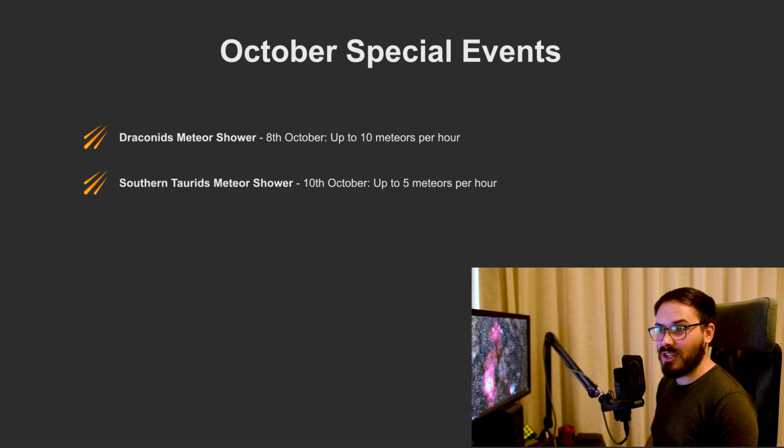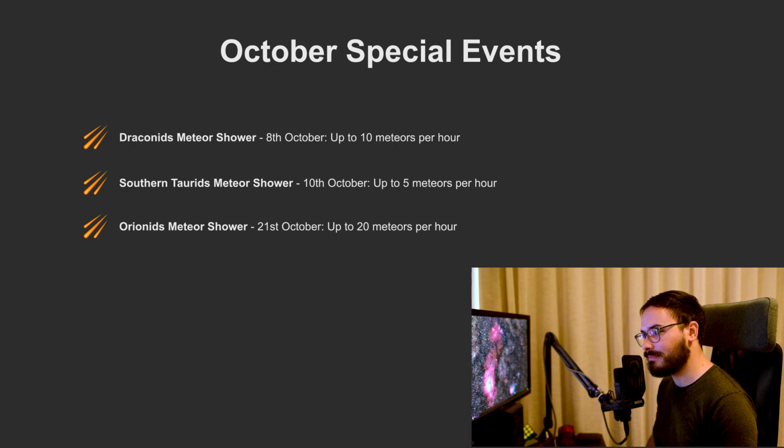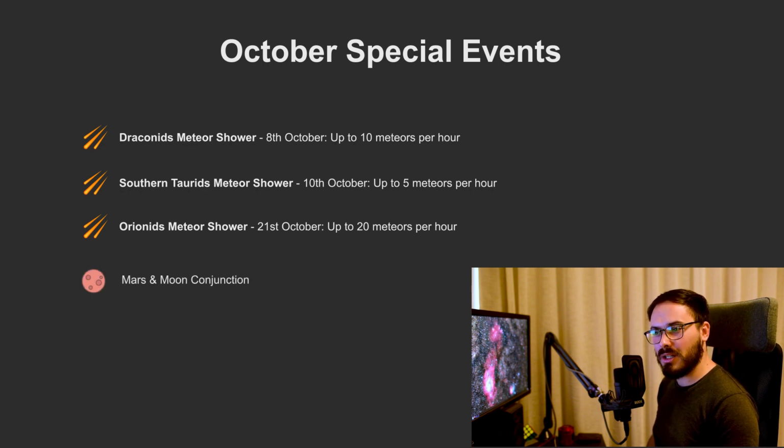We then move on to the Orionids meteor shower on the 21st of October. And this is a decent one at around 20 meteors per hour. That should be one if you are looking to get out to a dark spot. It should be quite good because the moon is still only early in its first quarter. So it shouldn't be too overwhelming yet. Next up, we have a cool Mars and Moon conjunction. The Mars and Moon will be less than 1 degree apart, and we will go into the details of that as we go into our deep dives.